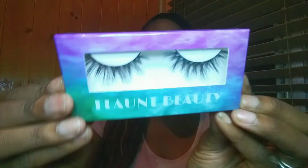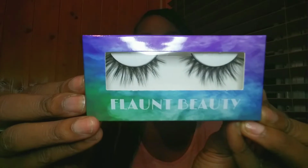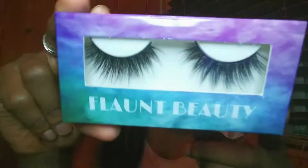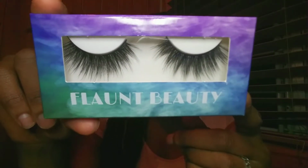So the first pair of lashes we have. These are so cute. These are from Flaunt Beauty. They are vegan and cruelty free. These are really, really cute. Oh, I'm gonna love those. The next pair are from the same company, and those are also very cute. These are way more dramatic than I got last month. If you remember my last month's unboxing, they were very neutral, very natural.